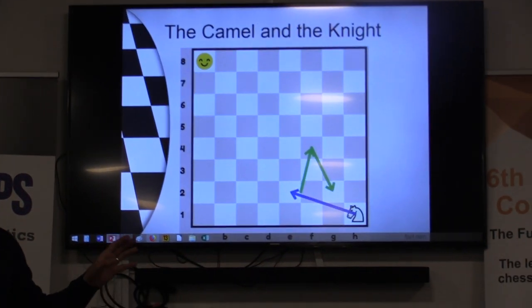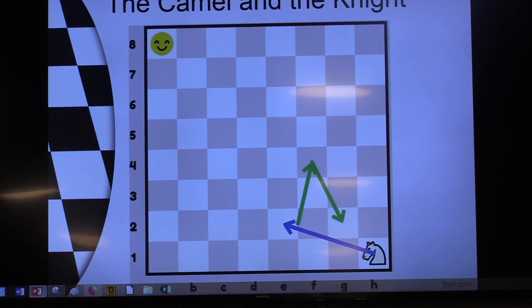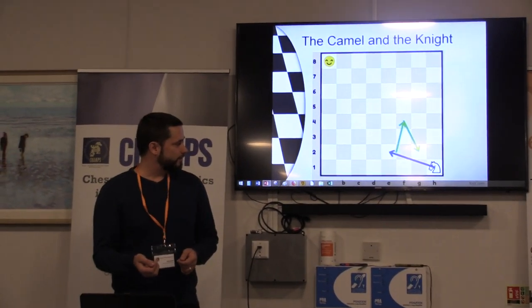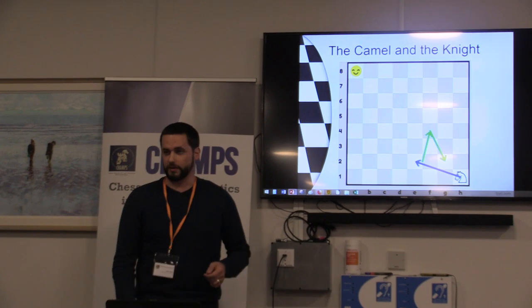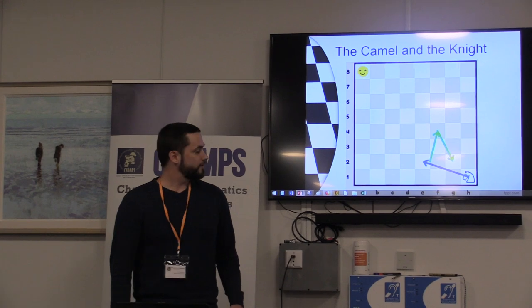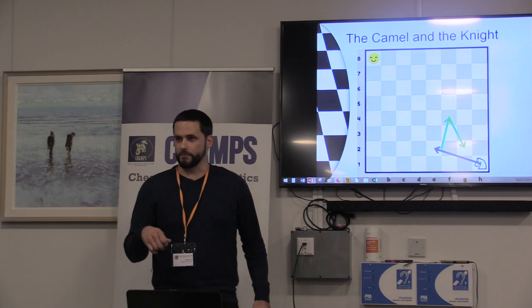And I collected some games and problems which might fit the CHAMPS project. So let's go through them quickly. Simple game. The same piece has two different abilities, and the two players are playing with the same piece. But the first player moves with the knight as a camel. You see, that's a different piece movement than the knight. And the second player can make two knight jumps in a row.